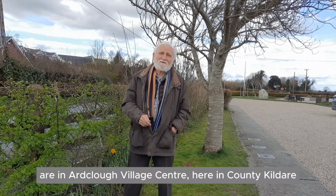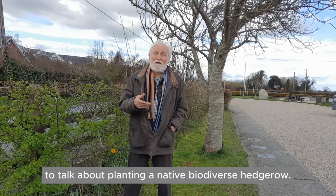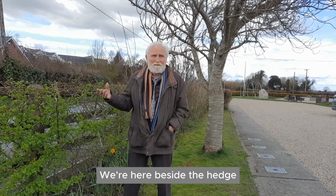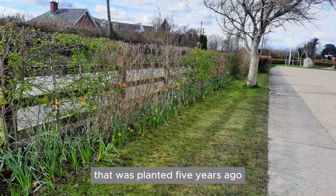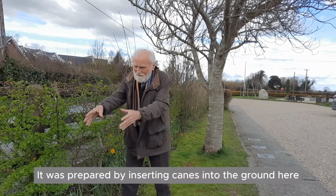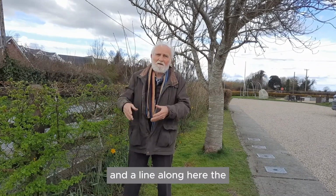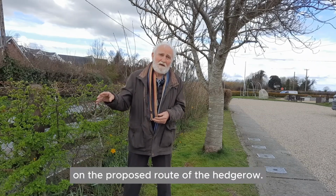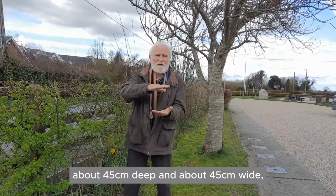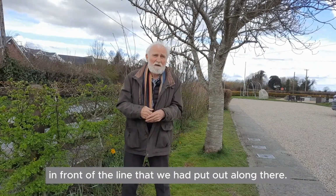Hello, Des Murtagh and I, Paddy Madden, are in Ardclough Village Centre here in County Kildare today to talk about planting a native biodiverse hedgerow. We're here beside a hedge that was planted 5 years ago, and firstly the planting area was prepared. It was prepared by inserting canes into the ground in a line along here on the proposed route of the hedgerow. Then a trench was dug all the way along here, about 45 centimetres deep and about 45 centimetres wide, in front of the line that we had put out.